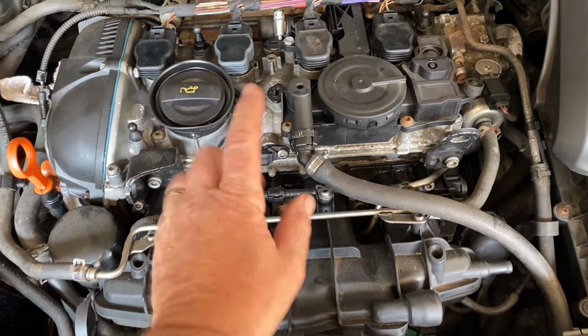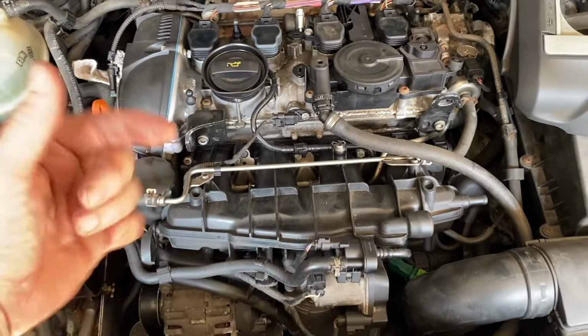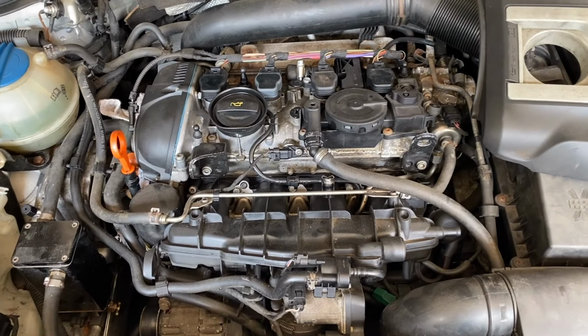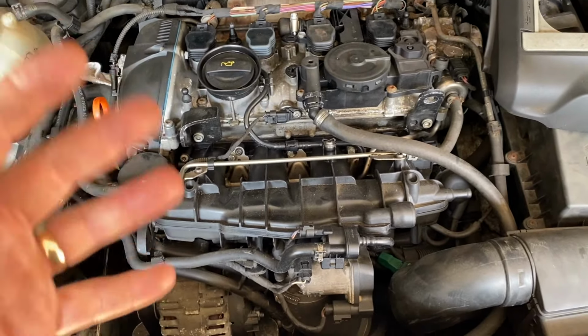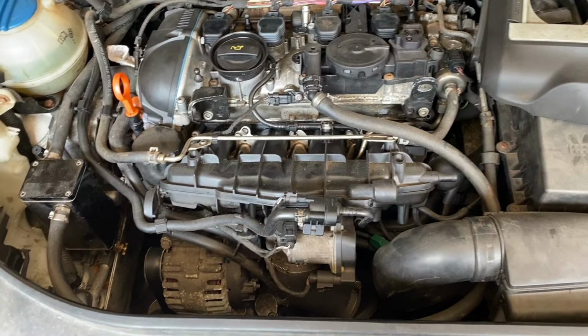I have a video on that, and it's probably not this sensor at all anyway. It's probably the timing. Because on certain models, when you see them hundreds of times, you get an idea of the things that are going wrong with them. So back to this one, the P0016.